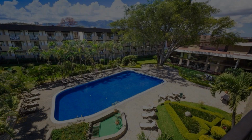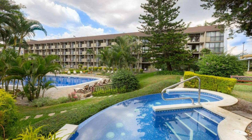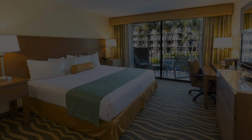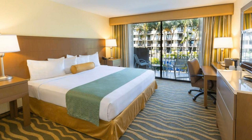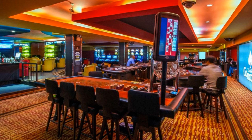There are 10 types of rooms available on booking.com. You can book online and enjoy. You can see more than 100 reviews of this hotel on booking.com. Its review rating is 8.3, which is very good.